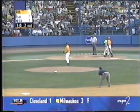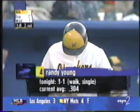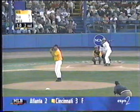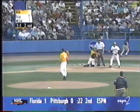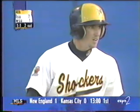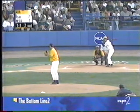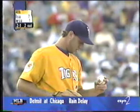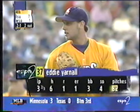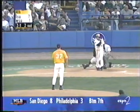Back to the top of the order for Randy Young, who is 1-for-1 with a walk and has scored the only Wichita State run of the evening. Hooper on at first, has good speed. This one's fouled back off the right side. Young now with 67 steals, extending his own number one spot in the NCAA record book for the year. That one high, 2-1. Yarnell so far has struck out 4 and walked 3, given up 6 hits through 3 2/3, but only allowed 1 run. That's fouled straight back.